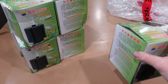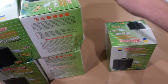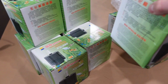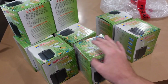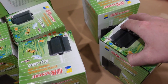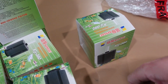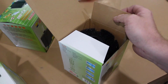So now I've got to decide. I could A, do a giveaway with a couple on the channel and save a couple for myself. I could B, sell them cheaply, or C, just keep the whole lot. At this stage, I haven't decided yet. Or I could give a couple away and then sell a couple and break even. But yeah, I don't need more sponge filters.